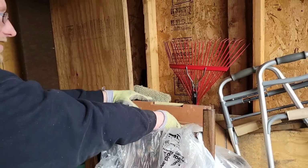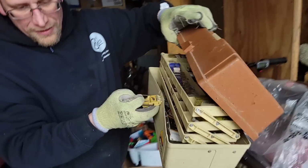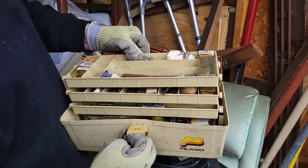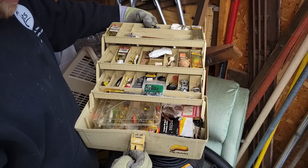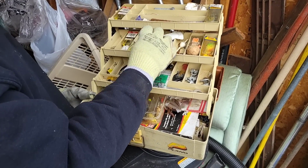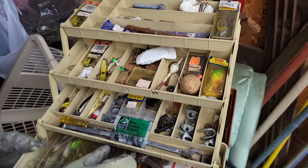That's one of the things I saw. Old unit like this, that's a nice old tackle. Oh yeah, nice looking little tackle box there. There's some of the older lures up here. This one's still in the box.